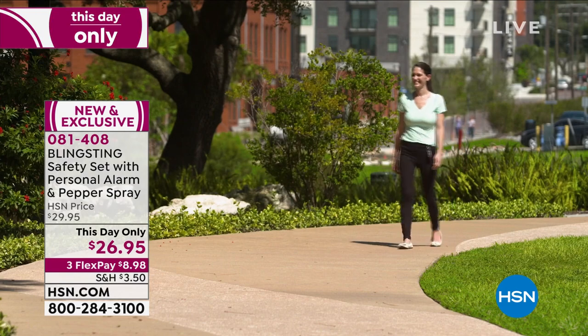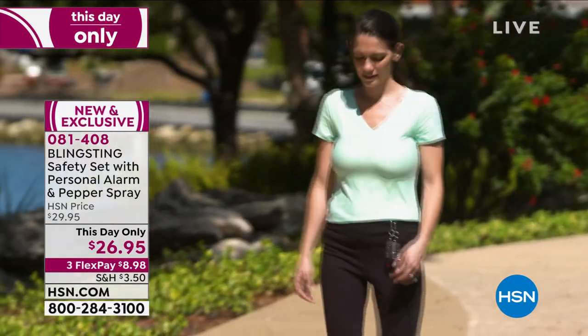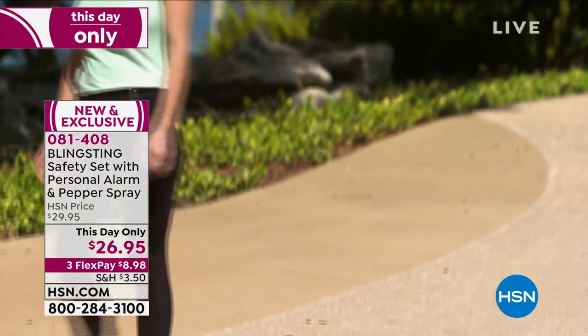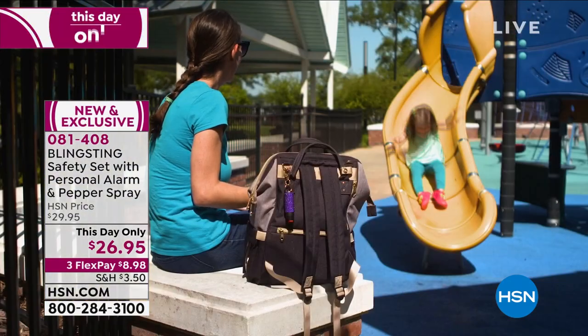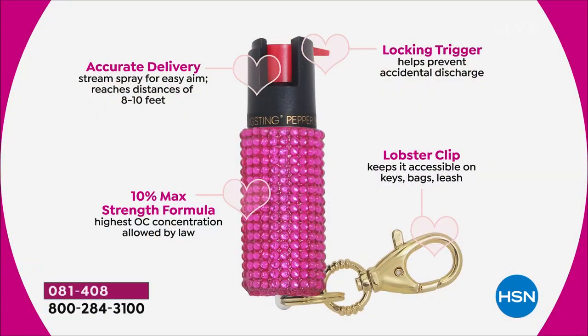It's going to have a safety lock like we just showed, so it prevents accidental discharge. It's going to spray about 8 to 10 feet, and you're going to get about eight to 10 bursts out of it. And again, it's got this lobster clasp, like all of our products do. These are actually our two best-selling safety products, so that's why we're so excited to launch them today together.